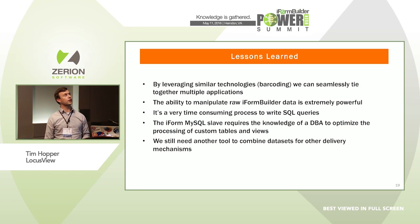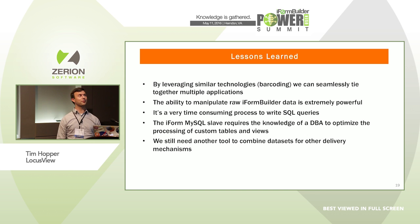So the second point, the ability to manipulate the raw iForm Builder data is extremely powerful. The fact that you can take a look at that data, do something with it, shape it, move it around, is almost an absolute must-have. So what we learned is it's very time-consuming to write and to process all of those SQL queries, especially when you don't have a DBA on staff. It's difficult. We can always make it happen, it always takes more time than we think it's going to.